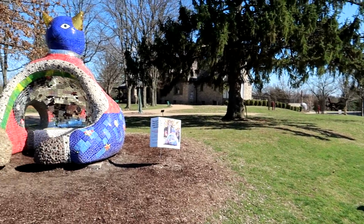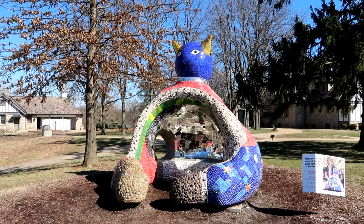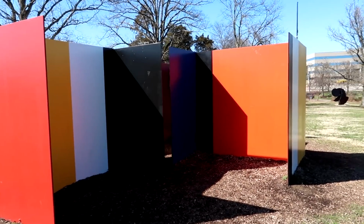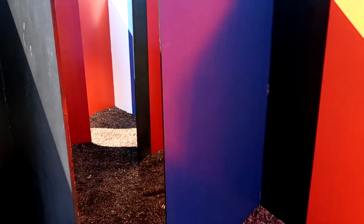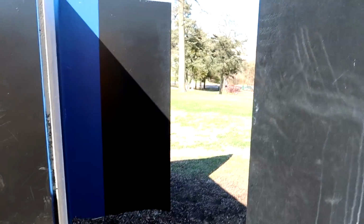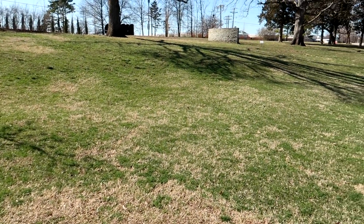Stopped off here at the Laumeier Sculpture Park. A few interesting sculptures here, including this mirrored cat. This sculpture is called the House of the Minotaur. Of course, the Minotaur lived in a labyrinth. So, as we head through the labyrinth here, hopefully the Minotaur doesn't show up because he would possibly be very grumpy. Oh look, found our way out.